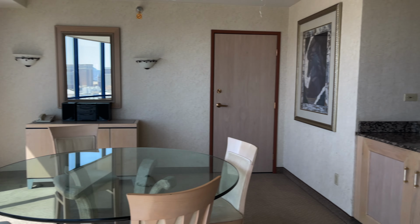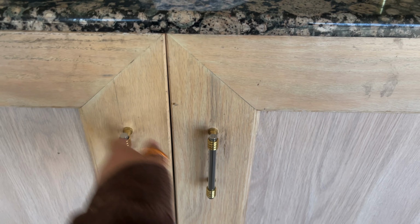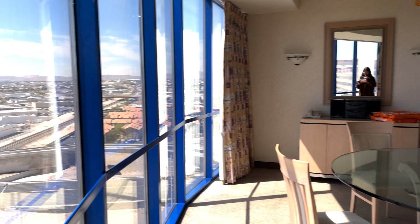This is where the dining room table was, and then this counter we had the food on. The sink did work. The mini fridge you could fill up on your own. It wasn't pre-stocked or anything. And then they did have an empty counter altogether, so we could just fill it up with extra stuff.